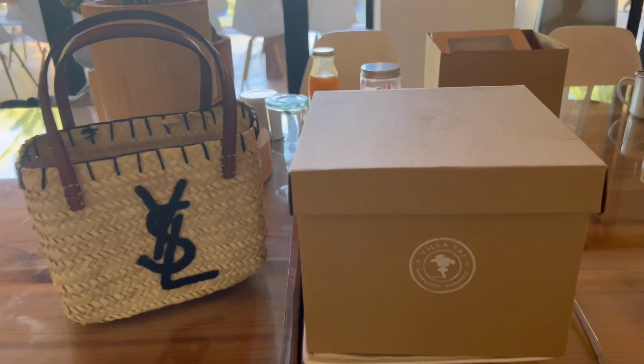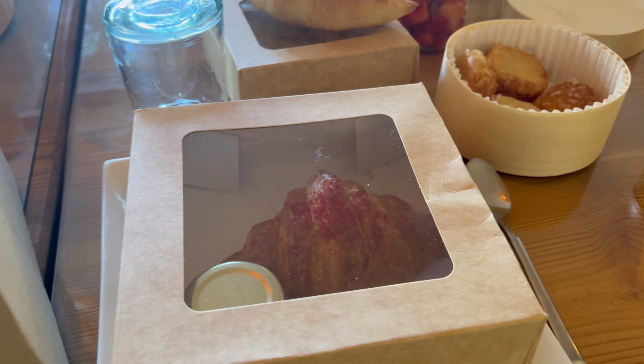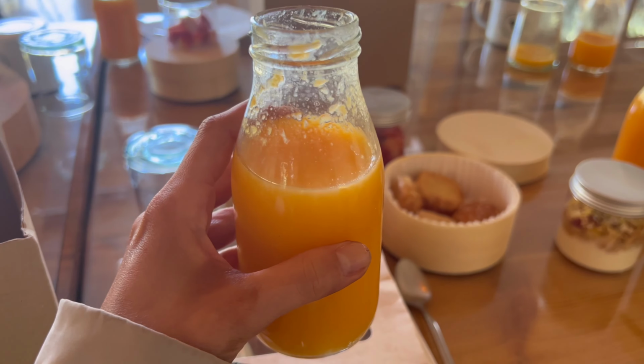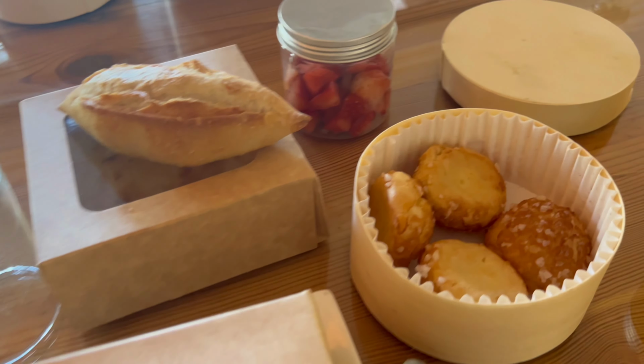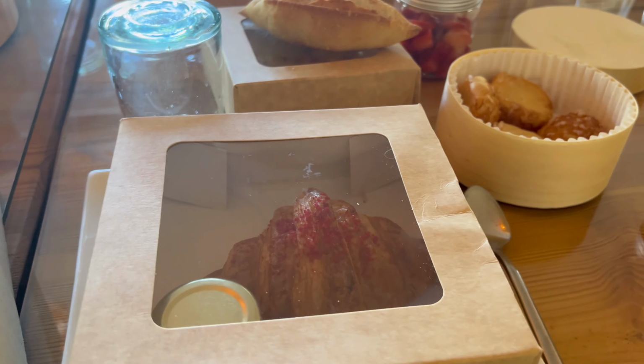Breakfast time. Got a little breakfast box. So cute. Little box is cute, isn't it? I got my orange mango juice and croissant, these little breads, fruit, yogurt. So cute.